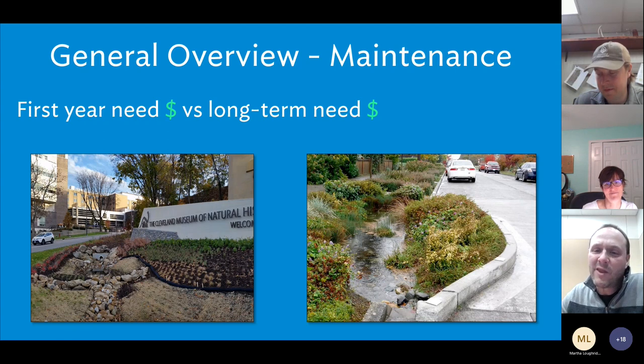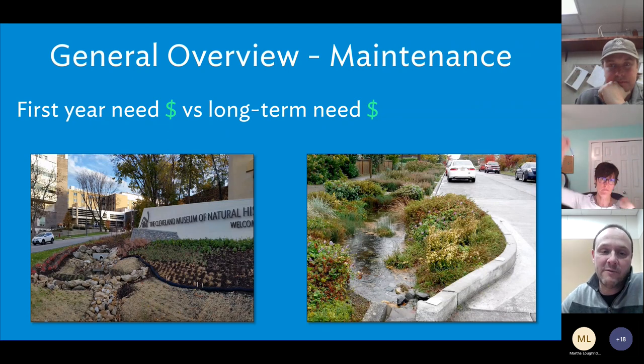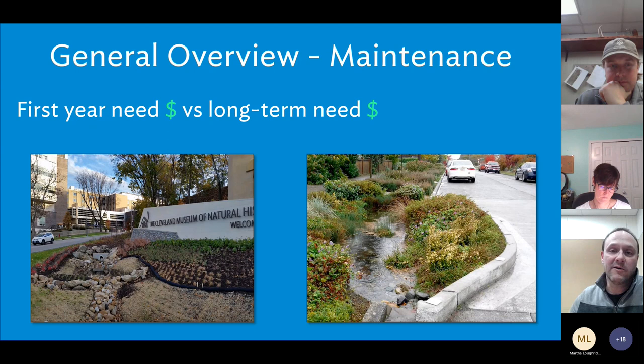But as that bioretention cell matures, it demands perhaps some lesser maintenance, because it's become established and it knows how to maintain itself, in effect, more so than it did when it was a young bioretention cell. So you can appreciate that there may be a lot more input and resources needed to get those plants established before they can self-sustain in the long term. So budgeting for short-term first-year maintenance versus long-term budgeting is important.